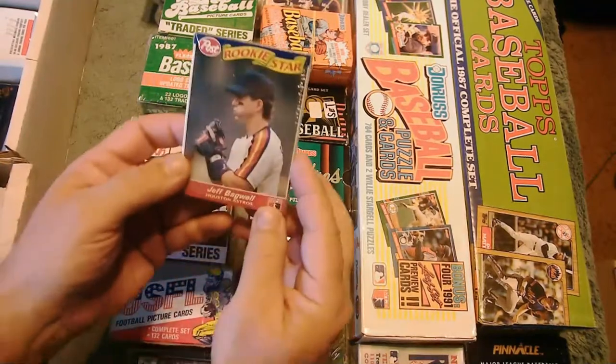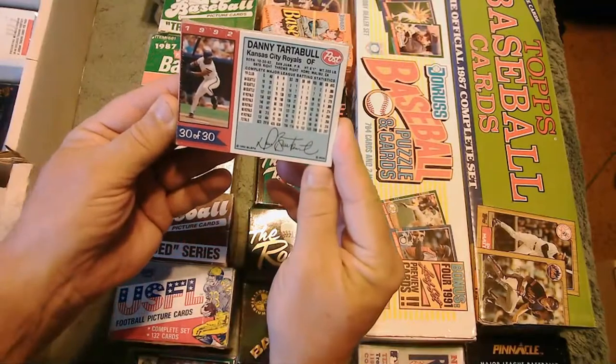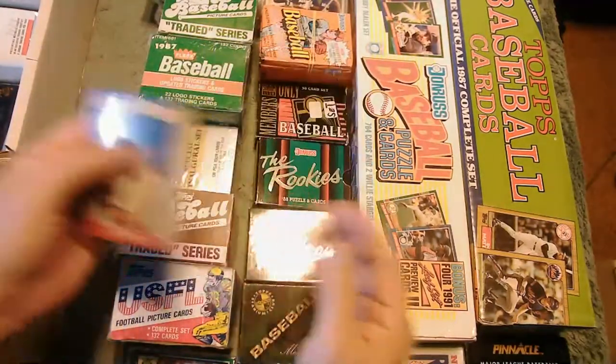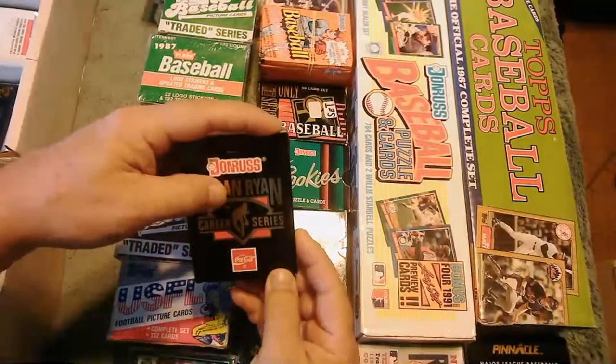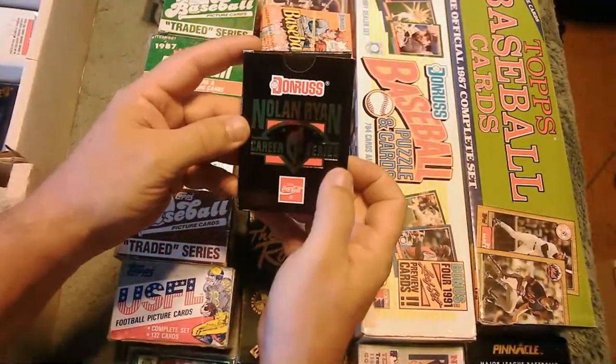So here's, looks like, possibly the complete set of these Post cereal cards. Nothing great, nothing fancy, but I bundled it. I bought almost everything this guy had. There was still some other stuff, but here's the Nolan Ryan Coca-Cola career series.